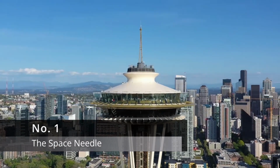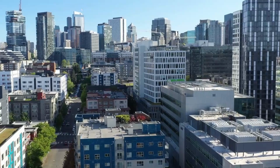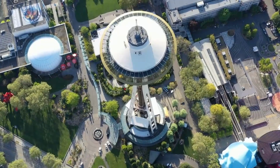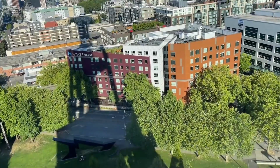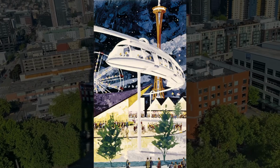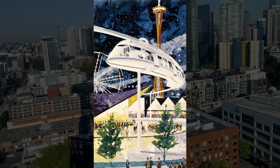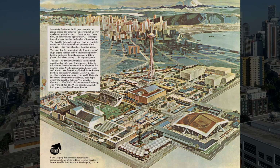Number 1. Go to the Space Needle. This one is no surprise and for good reason. The Space Needle is one of Seattle's most iconic buildings. Built in 1961 for the 1962 World's Fair, the Space Needle was built to symbolize America's coming into the space age. It was just as iconic then as it is now.